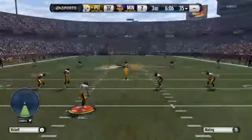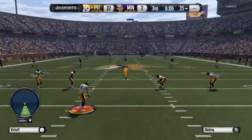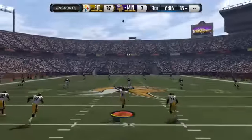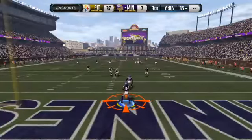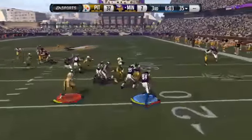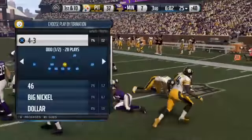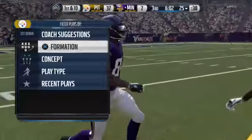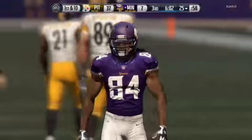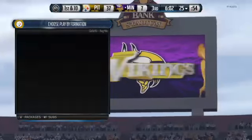The Vikings are ready to return the kickoff. Patterson will test the coverage. And the tackle's made right around the 25-yard line. The Vikings are set to take the field again on offense after a crazy sequence that didn't go their way. That turnover led to turnover points. And now let's see if the offense can get that back, Phil.